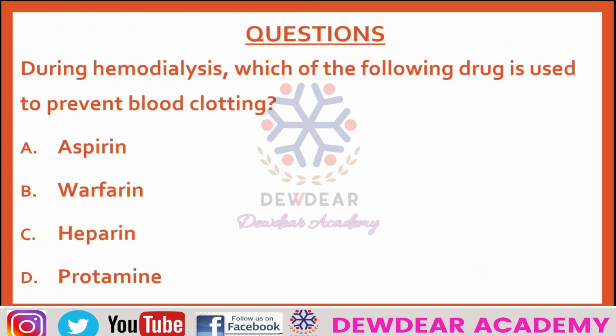During hemodialysis, which of the following drugs is used to prevent blood clotting? Aspirin, warfarin, heparin, protamine. The correct answer is heparin. Heparin is used to prevent blood from clotting in dialysis lines during hemodialysis.